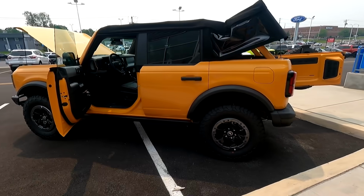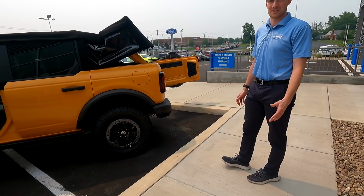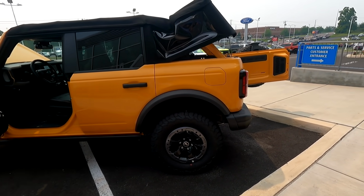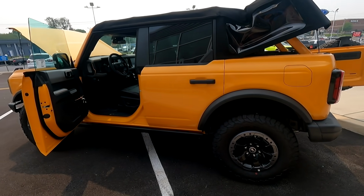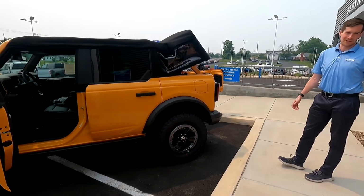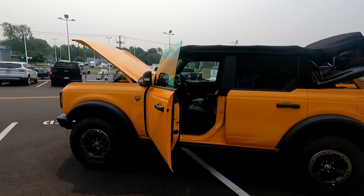There's a first edition color, which is only for the first edition. Yep, I saw those. That's a really bright blue. Yeah, there's only so many of those. But this was the reveal color, the color they showcased at the reveal night, which was over a year ago now. It looks great. Definitely looks great.